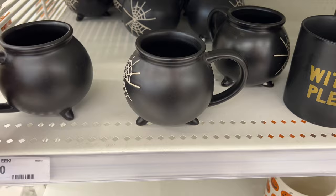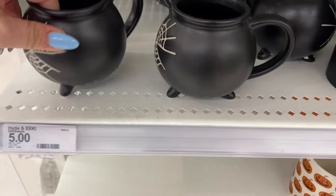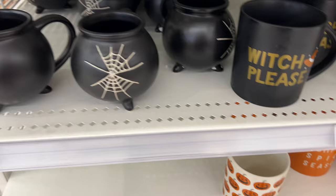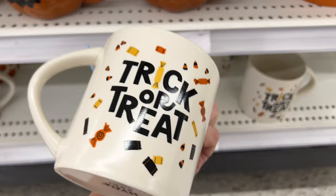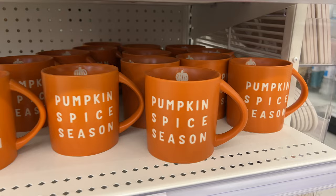Look at this one. It's like a cauldron. Look at that. These are not double-sided, but it doesn't even matter. They're too cute. Then you see this pumpkin one, which belongs down here. They have Trick or Treat for $5. They have these darling little pumpkins. And then pumpkin spice up here. Very cute stuff. All $5 mugs.